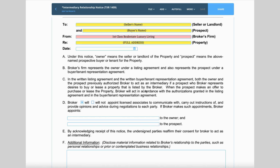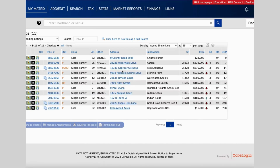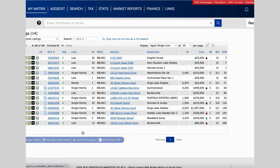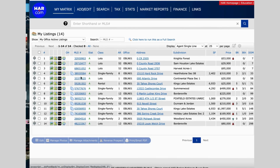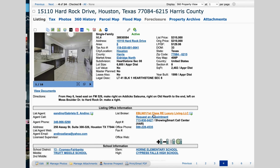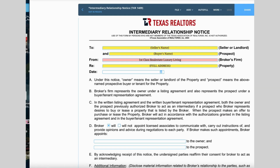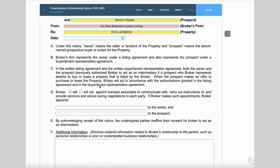So if you're putting a contract on a property that you look up on MLS, let me see somebody's office active listings. Say, for example, you are an agent here at First Class and you go and see this home right here that's listed by one of our agents. You're like, oh, she's with First Class. But your clients want to put an offer on it. You better make sure that you also include the intermediary relationship notice with the contract, okay? That's saying it's already been talked about in the written listing agreement and the buyer's rep agreement.